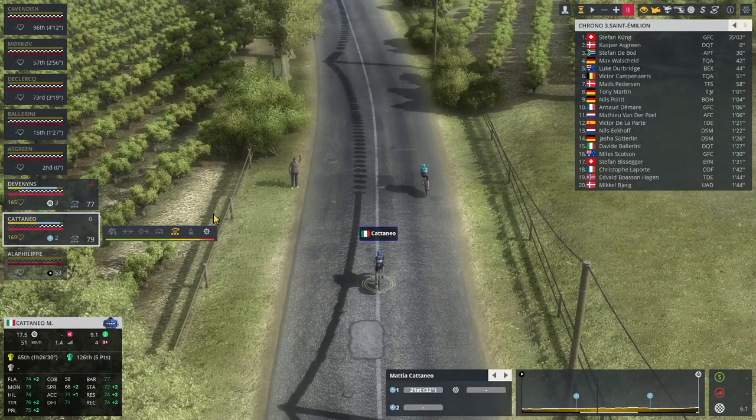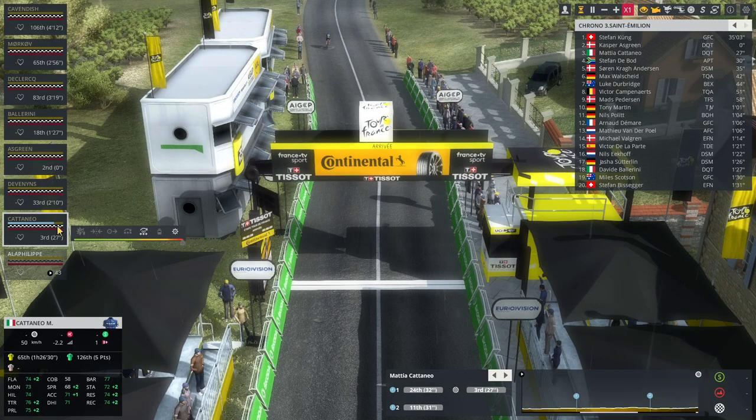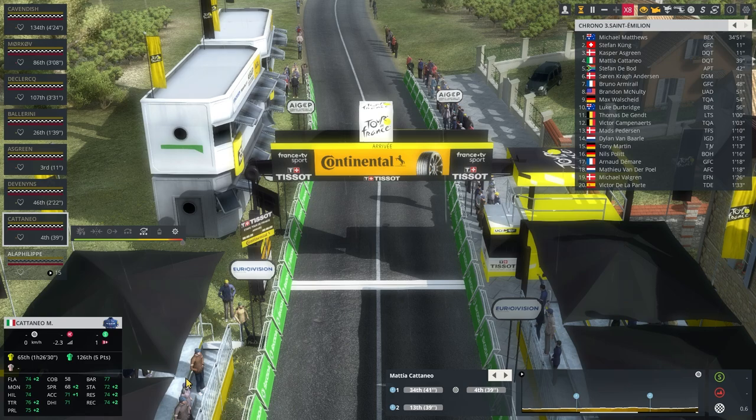Oh no! Are you kidding me? Stefan Küng is same time as Kasper Asgreen, and he's supposedly a little bit faster. You bastard! Ooh, Cataneo throwing down a really good time. Third. Nice. Yeah, he's a strong time trialer. Michael Matthews taking the lead here. That was a strong ride.